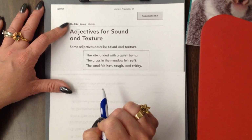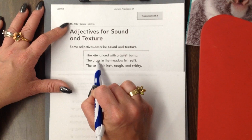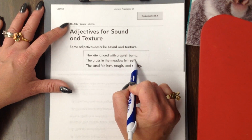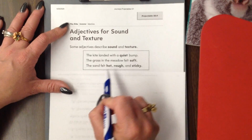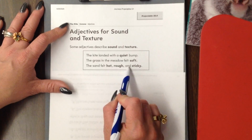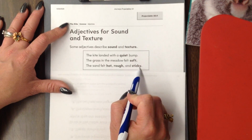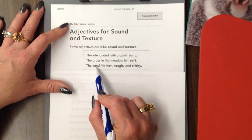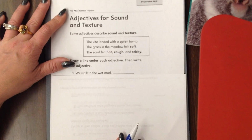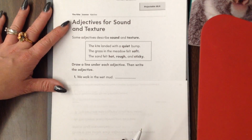All right, the grass in the meadow felt soft. So what's the thing that we're talking about that they're describing? They're describing the grass, and what do they say about the grass? They say it's soft. That would be a texture thing. Okay? All right, this one. The sand felt hot, rough, and sticky. All three of these are the way that it feels, and what are we talking about? The sand.